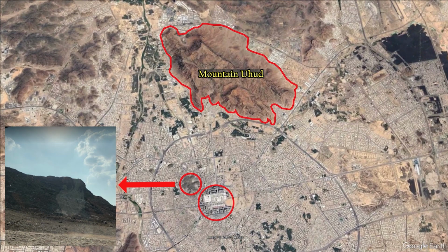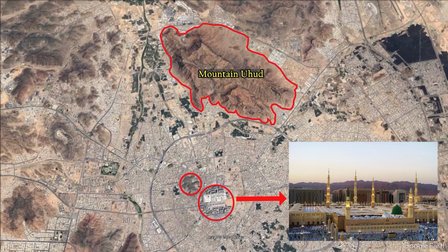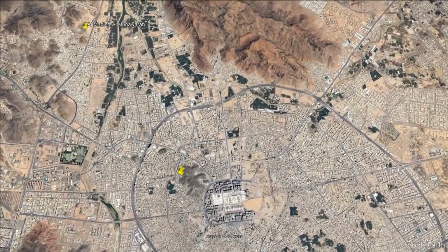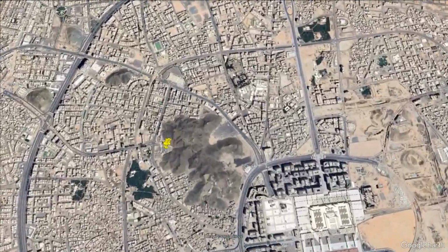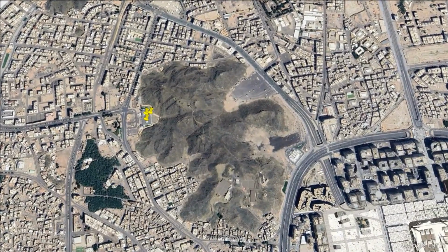Next, we have Mountain Sela, serving as another natural fortification during the Battle of the Trench. Group of mosques which are called as 7 mosques are also located right next to Mountain Sela. Finally, we come to Masjid Nabawi, also known as the Prophet's Mosque. Now we will look into more detail where Battle of Trench was fought, positioning of Mountain Sela and 7 mosques which are built close to each other.